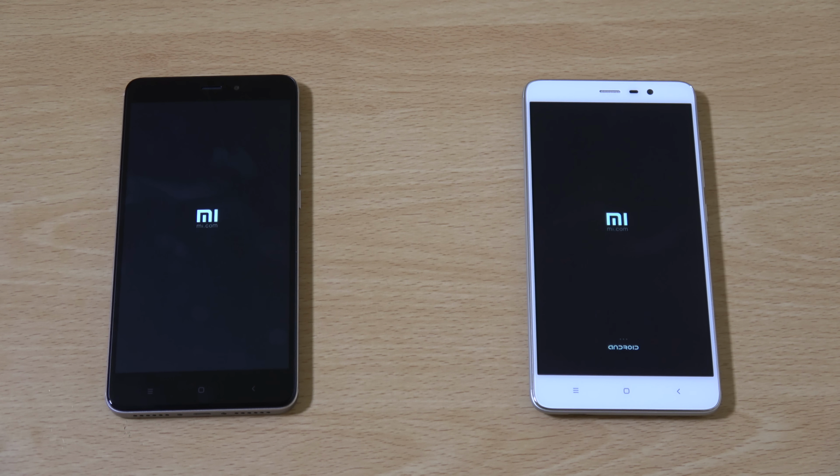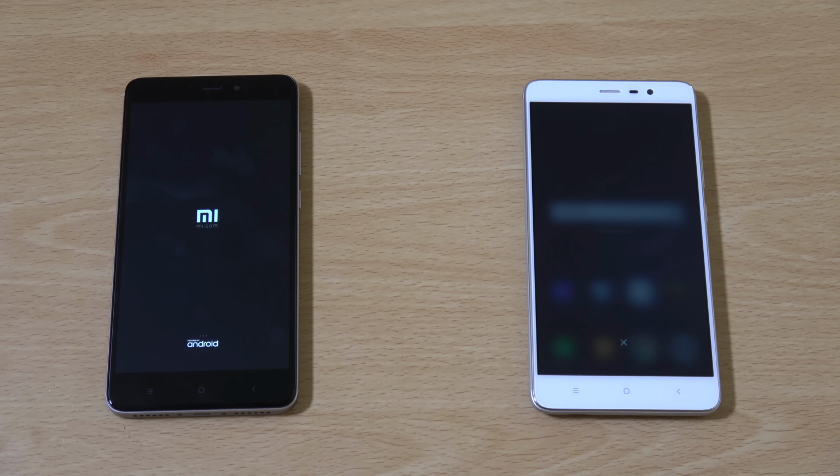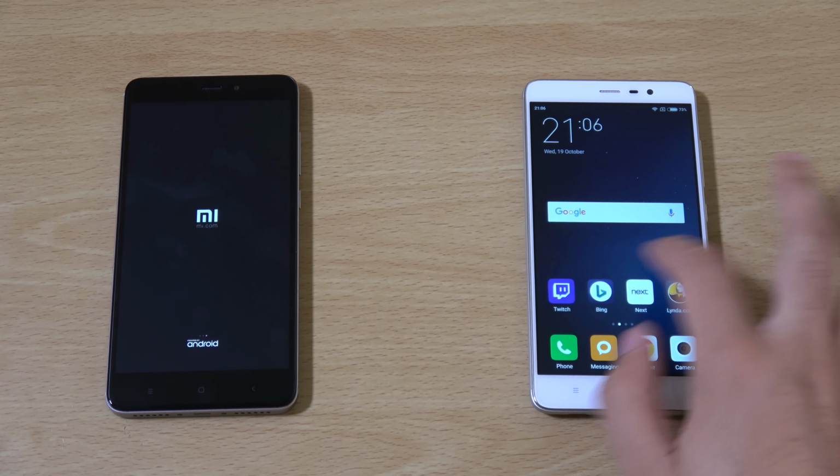We're still running the Lollipop on the Redmi Note 3, which is a bit annoying because I've tried to update it many times, but for some reason it just doesn't want to do it on mine. So I think these phones are a little bit more for advanced users, for people who know how to install things. But if you can look past the software issues, you'll find that you're getting a very nice user interface.